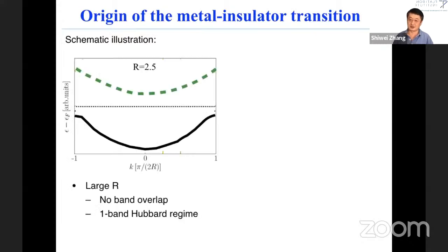I'll give you a schematic illustration first, a way to punchline why the metal insulator transition happens, and then we'll look at the actual calculation that led us to this picture. So at large R, this is the bottom band, and this is the next band up. So this is 1s, maybe that's 2s. The 1s is occupied or half occupied. The 2s is not. And you just have an insulating gap. This is the Fermi level. You have a gap, you have an insulating phase.